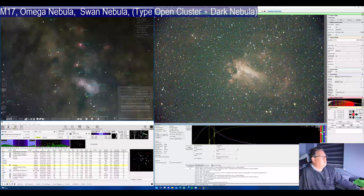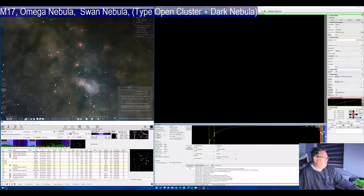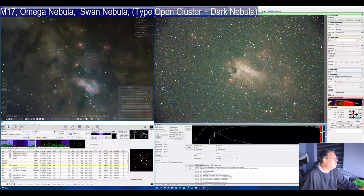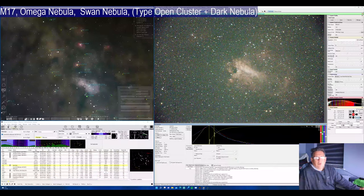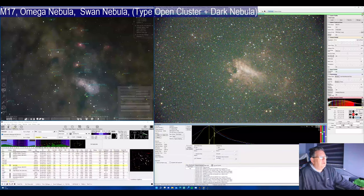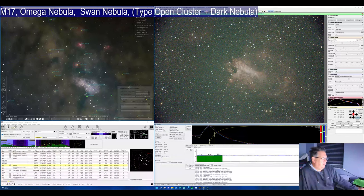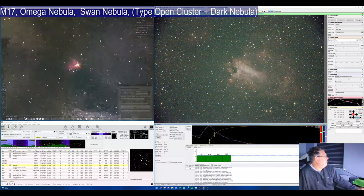Wow. I think our stars are moving. I'm going to do that again. Got the distinct impression we were still slipping. Are we still moving? No. So this is M17, the Omega Nebula, also known as the Swan Nebula. Okay. And let's zoom in, see what we've got here.